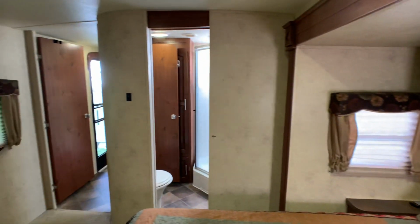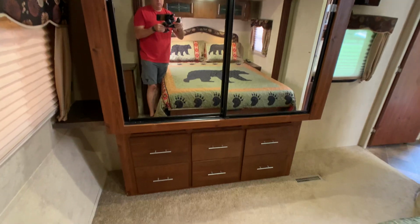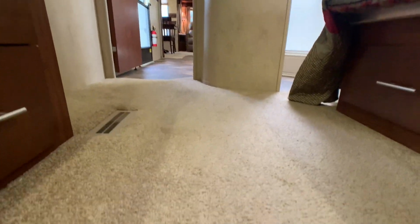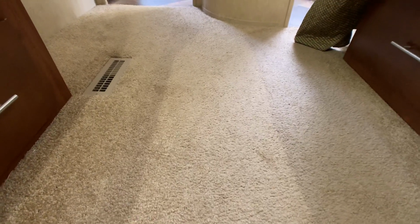Spin around here. Walk through bath. I'll show that here in a second. Huge closet. Carpet's going to be a tan. It's normal wear and tear on the carpet. Better than normal wear and tear. Again, this coach, it's been babied.